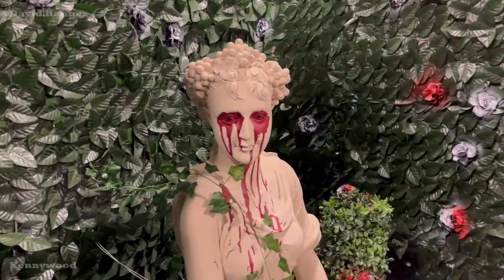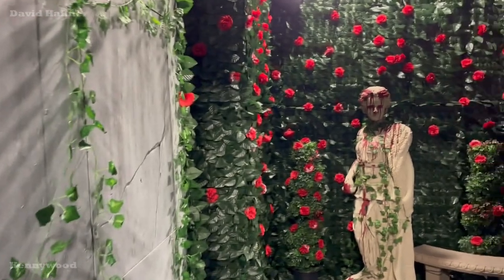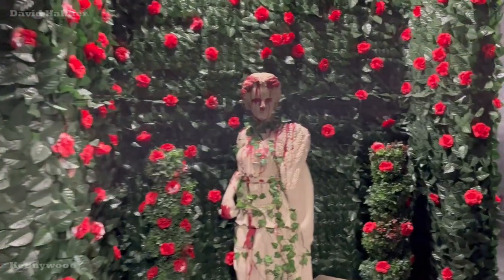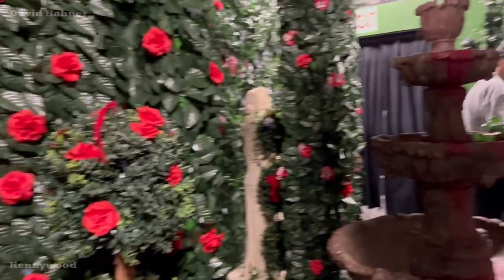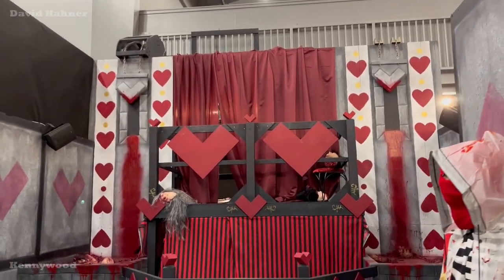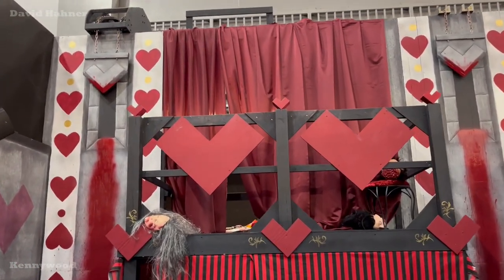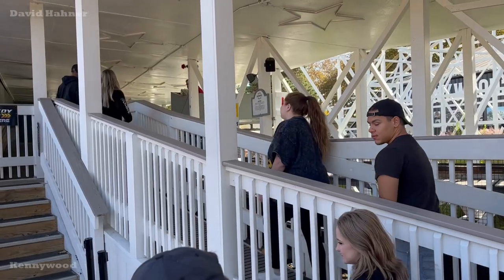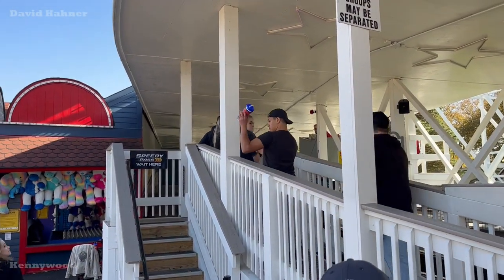This room is so cool. I do like this room. It's other things too. I haven't actually seen this room completed. Oh, you didn't like your pun. This is, yeah, Cedar Fair now. Okay, we're good.